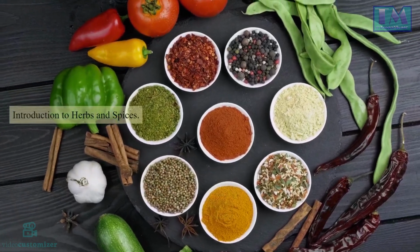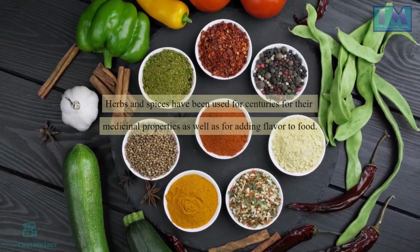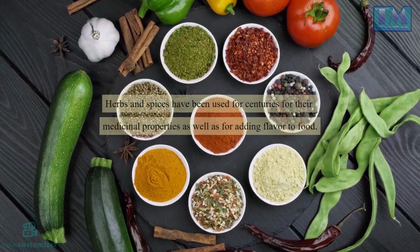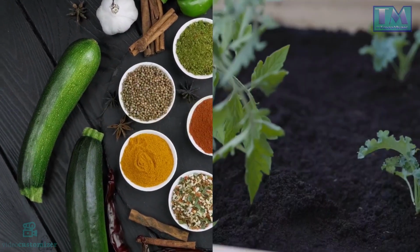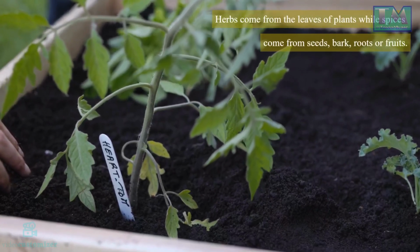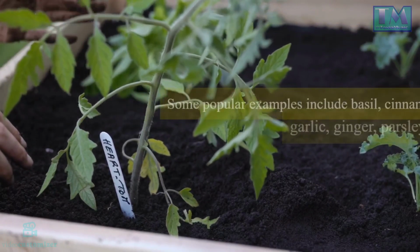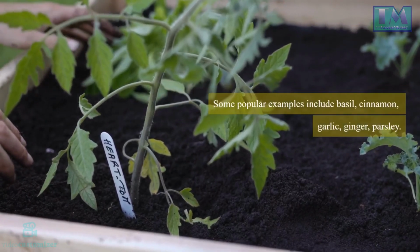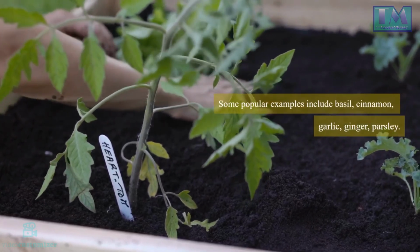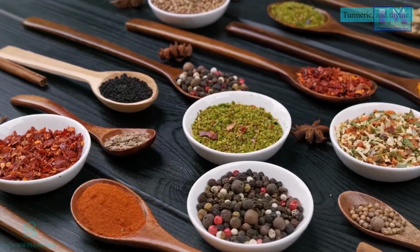Introduction to herbs and spices. Herbs and spices have been used for centuries for their medicinal properties as well as for adding flavor to food. Herbs come from the leaves of plants while spices come from seeds, bark, roots, or fruits. Some popular examples include basil, cinnamon, garlic, ginger, parsley, turmeric, and thyme.